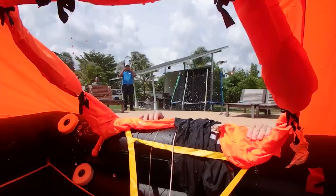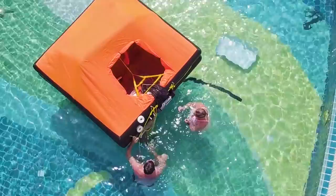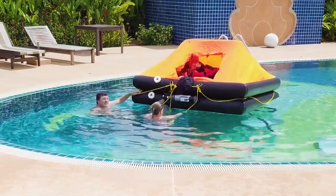So this is Kevin and Mimi of sailing yacht Aquabago. And we invited them to come along because we wanted to see how many people we could comfortably fit inside the life raft. So as you can see, of course, they have no oilies, but even so, you can see here that Mimi is really struggling to get in.